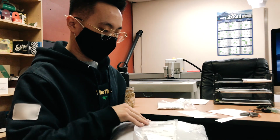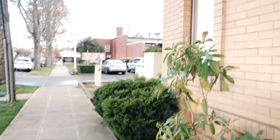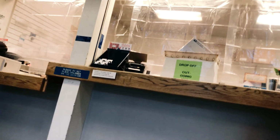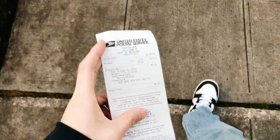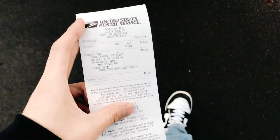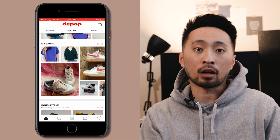Slapping that thing onto the package, and then I'm gonna make my way over to the post office, and you can either wait in line or drop it off in their outgoing mailbox. I like to get receipts so that I can confirm with my buyer that it went out, so I'll wait, but there you go. So 2 weeks have gone by now.